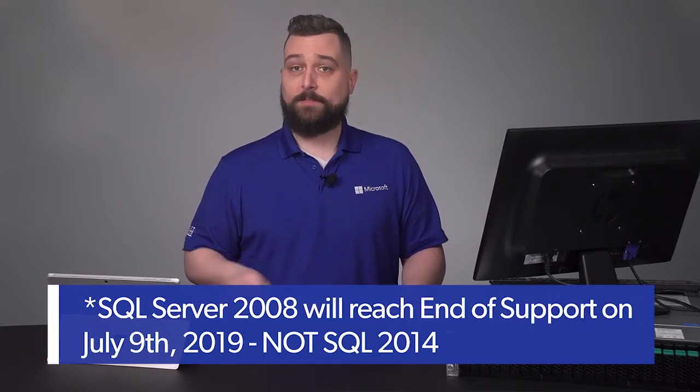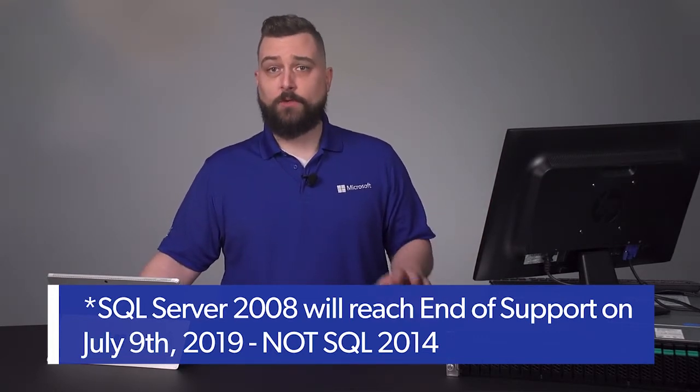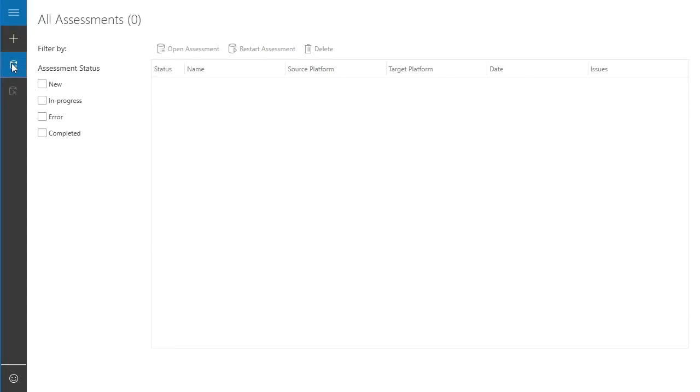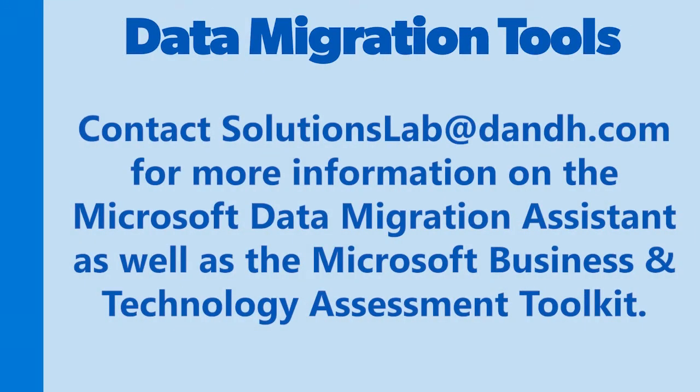Additionally, we haven't talked too much about it today, but a number of your migrations are going to be of older SQL servers as well. In fact, keep this in mind, SQL Server 2014 will reach its mainstream end of support this July 9th and should definitely be part of this conversation if deployed. So for those opportunities, consider the Microsoft Data Migration Assistant. This application will improve your next SQL migration significantly by detecting compatibility issues that can impact database functionality on your new server. So essentially, this provides recommendations for performance and reliability so your migration goes smoothly. For both the Data Migration Assistant and the Assessment and Planning Toolkit, contact us at solutionslab@dnh.com for more information.